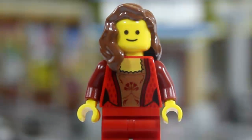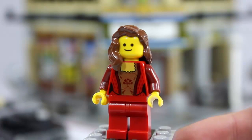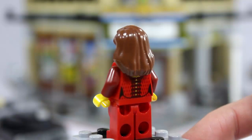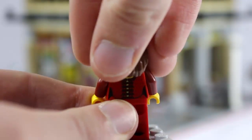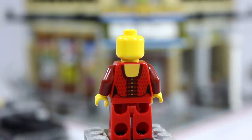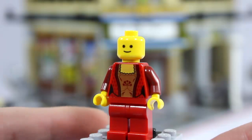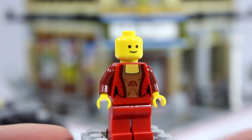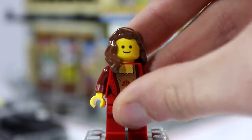Okay, so the next figure we have here is one of the VIPs to this movie premiere. So she's dressed up really nicely in her formal clothing. We have the really cool hair that we see quite often in the LEGO line. She also has really nice back printing, so we'll take off that so you'll be able to see the back printing. So we have the little button up on the back, so that's very nice. Nice red color too. And I would have thought that LEGO would have done the dress piece, but I guess they just decided to do the legs, like normal. So yeah, that is the VIP girl.